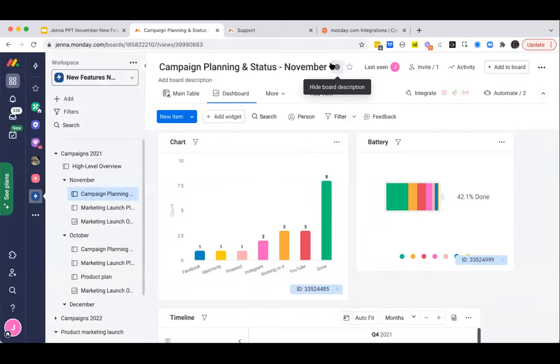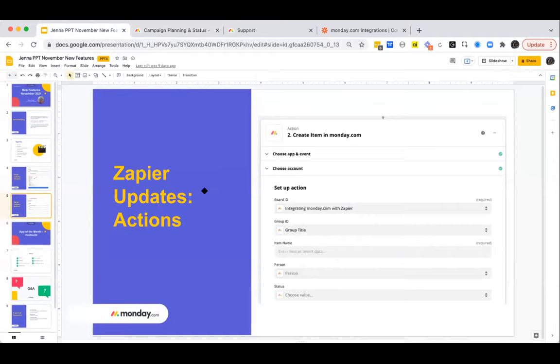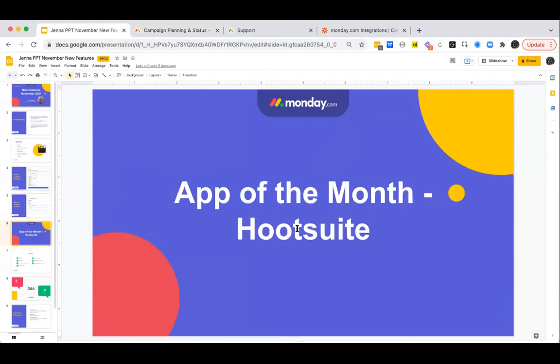Okie doke, so moving on. If you haven't heard, monday.com now has an apps marketplace. This is where you can power up your workflows with third-party apps that extend the functionality of the platform even further. Specifically, for example, our app of the month, Hootsuite. We are constantly adding more and more apps to the marketplace, so we really encourage you to check out what's there on a frequent basis.